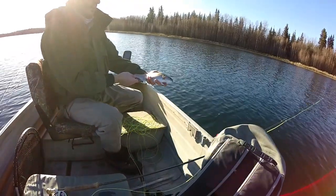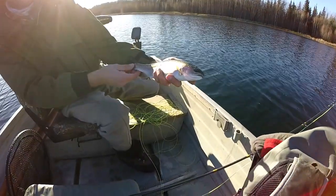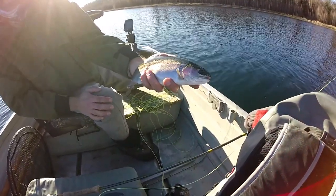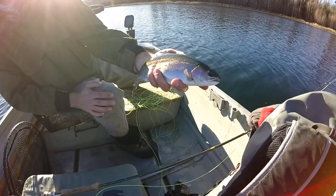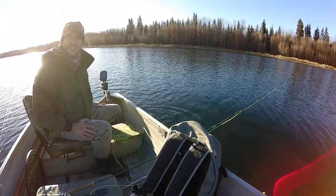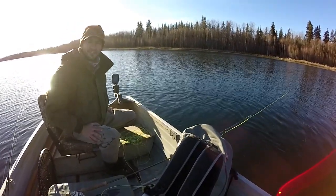There you go. A little bit of a shot with some color, maybe. A nice one. He's got some parasites. You can see the parasites all up and down the sides. These are not good eating fish. You keep one even in cold water thinking it's going to be good, and they all have black spot on the inside. It's just not very good. So catch and release is the rule out here.